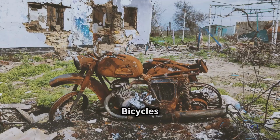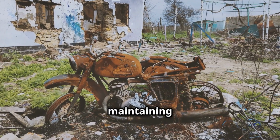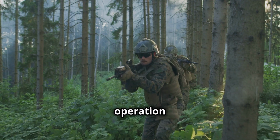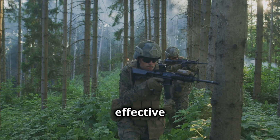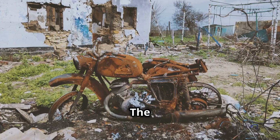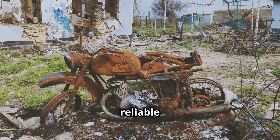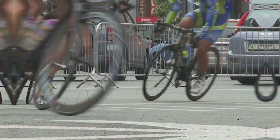vehicles struggled. Bicycles played a crucial role in maintaining communication lines and supporting troops on the ground. Their silent operation and low profile made them particularly effective for stealth operations. The bicycle's contribution to wartime efforts solidified its reputation as a reliable and versatile tool.